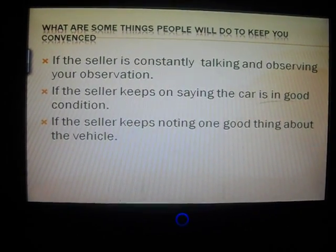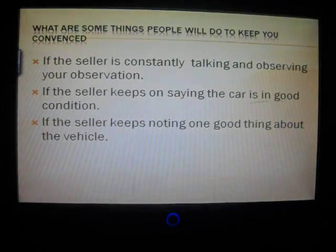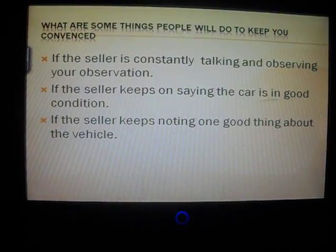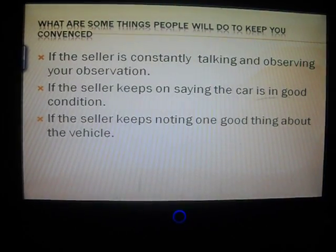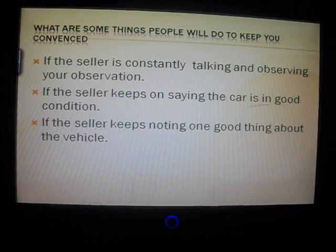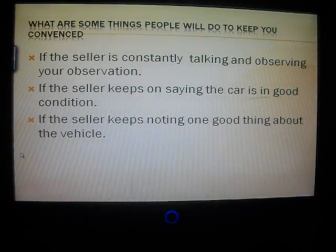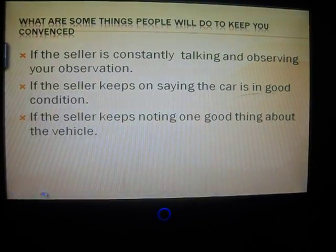This is a common thing sellers would do to keep you convinced. If the seller keeps noting one good thing about the vehicle, that is most likely the only good thing about the vehicle. So just watch out for these things. These are some of the things that sellers will do to keep you convinced.